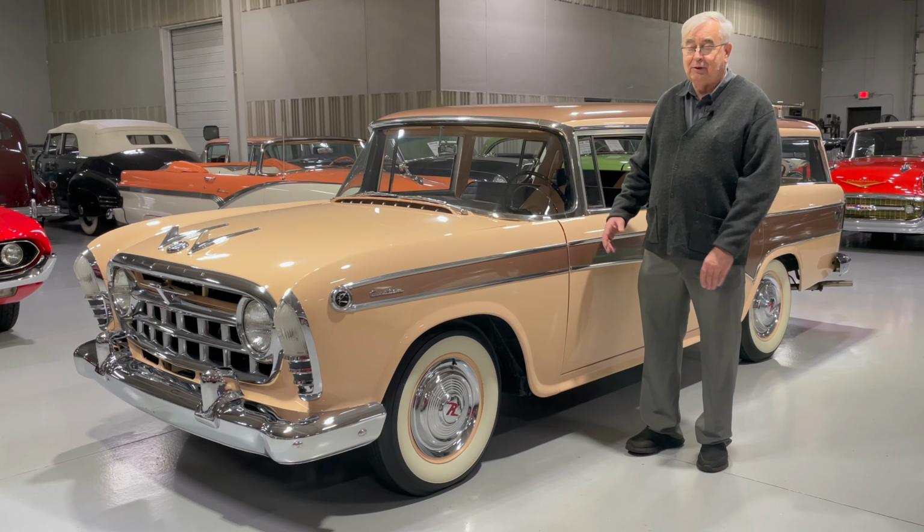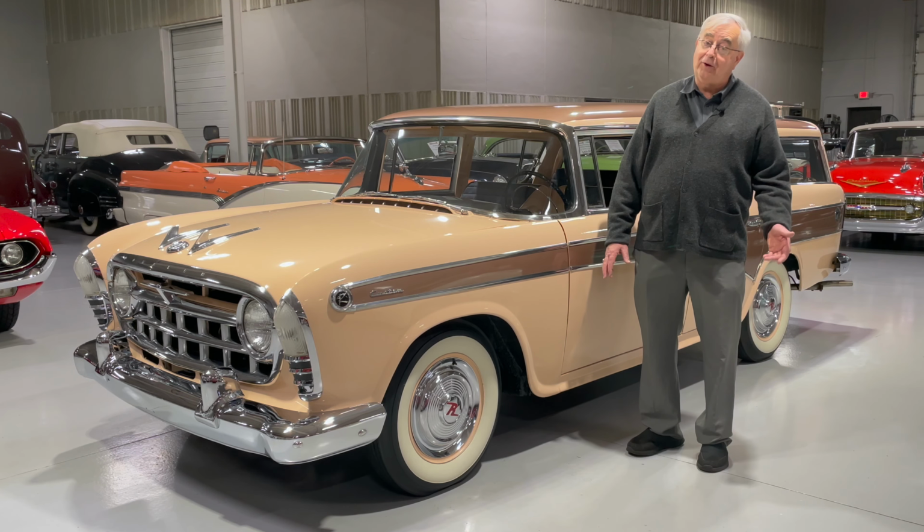As I said, 1957 was the last year for Nash and for Hudson, and American Motors decided Rambler was going to get its own category, and the Rambler name stayed for many years going forward. My story of Rambler station wagons, we had one.